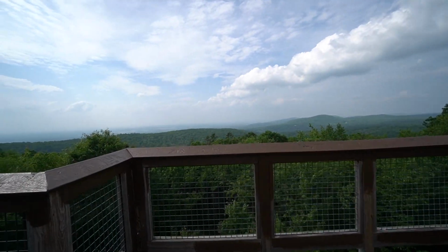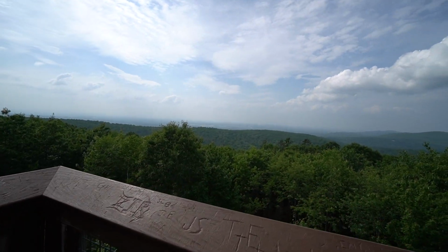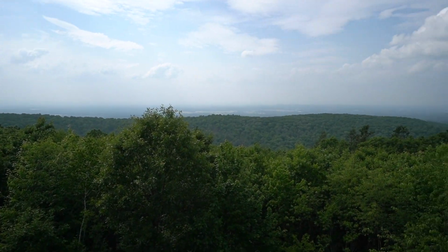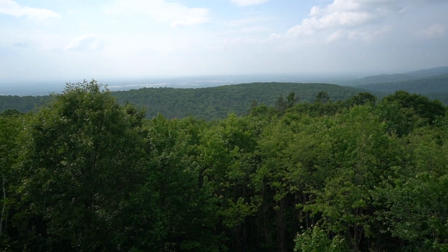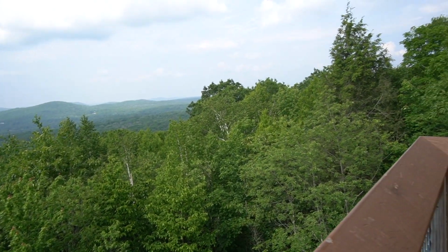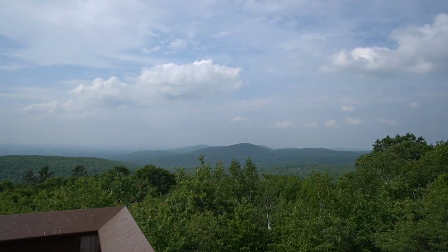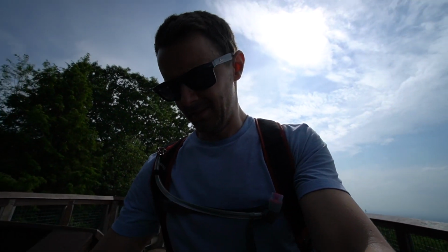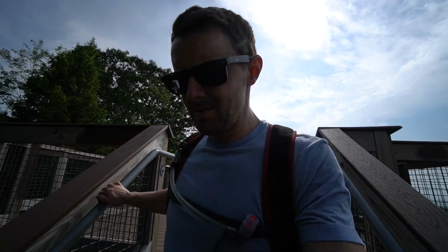Tower was rebuilt in 2019, and the structure served originally as a fire lookout back in the early days of the State Park Commission. Pretty great views, and pretty great for sunset too. Such a great view. All right, leaving the top now.